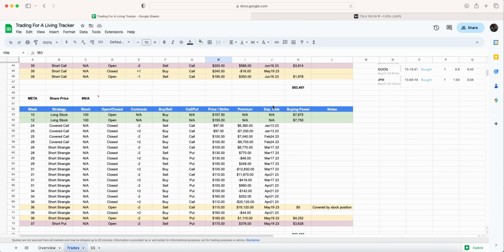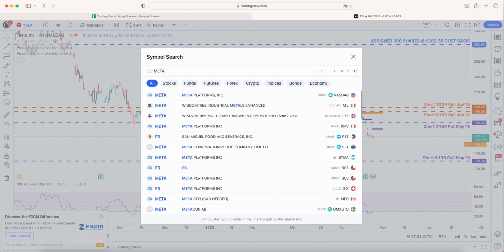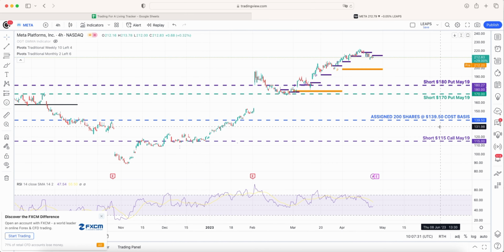No new trades on Meta, but I will be rolling Meta today, in this case week 40. It's got earnings today after the market close. So it's the same situation that I've got here. I'll be rolling my short call up to 120 and then using this 180 put to offset that. I want to try to bring this as low as I can.